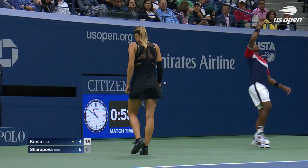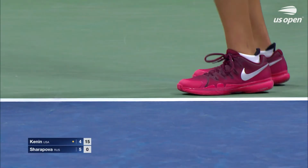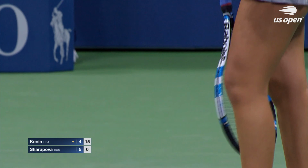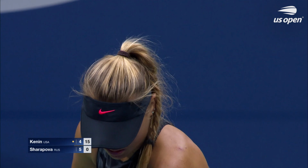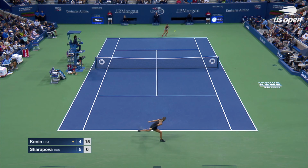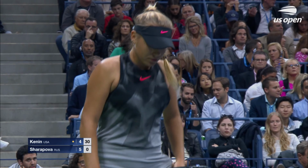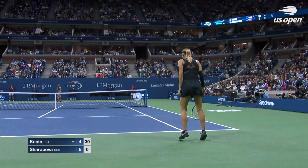And some of these misses from Sharapova are as a result of the speed and court coverage of Kenin, who has anticipated well. Really forced Sharapova to sometimes go for more than she's comfortable going for. Nicely placed serve. 99 miles per hour, not the fastest, but impeccable hitting the target there.